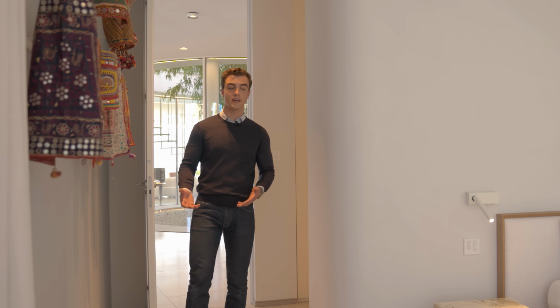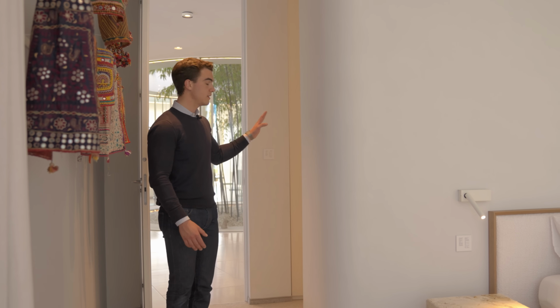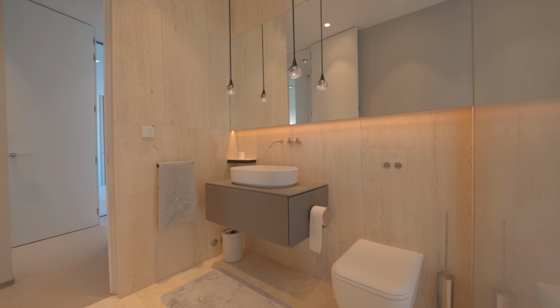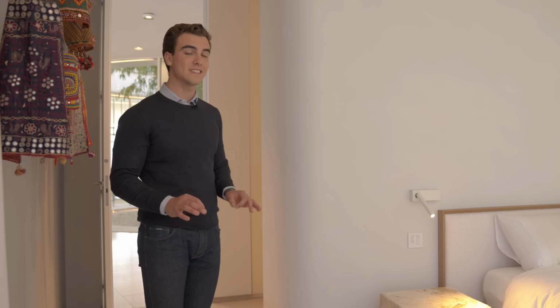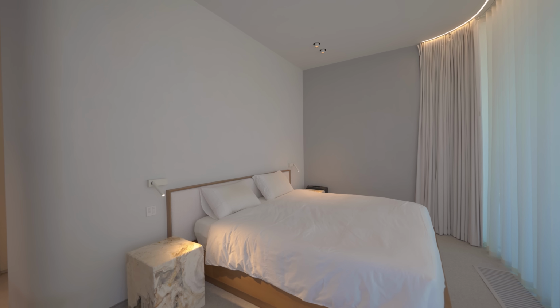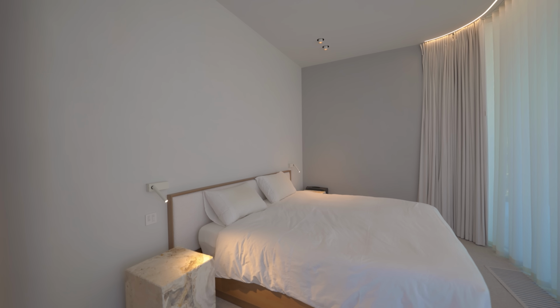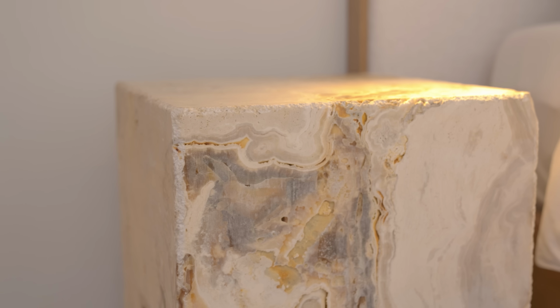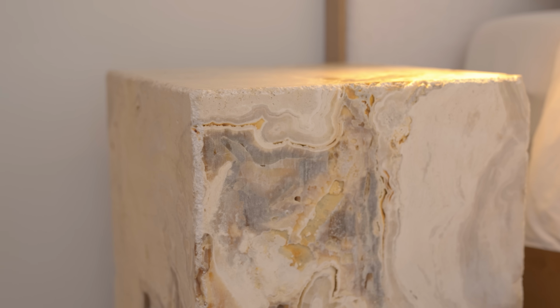It is in the same style as the other bedroom, with the ensuite bathroom over here completely covered in travertino. All of these beautiful, relaxing, light colors, the carpet on the floor, and have a look at this very particular side table for the bed made out of travertino marble.